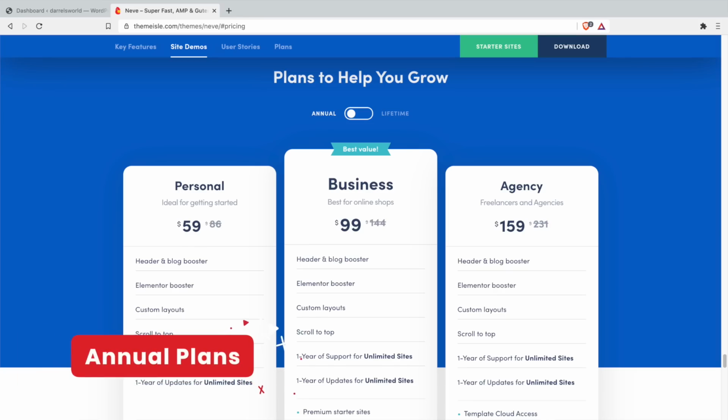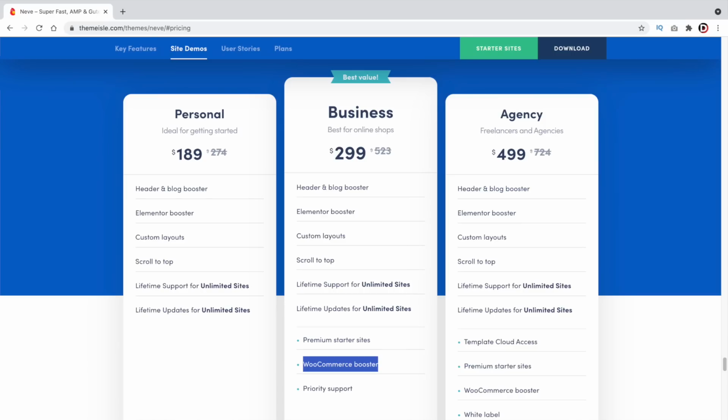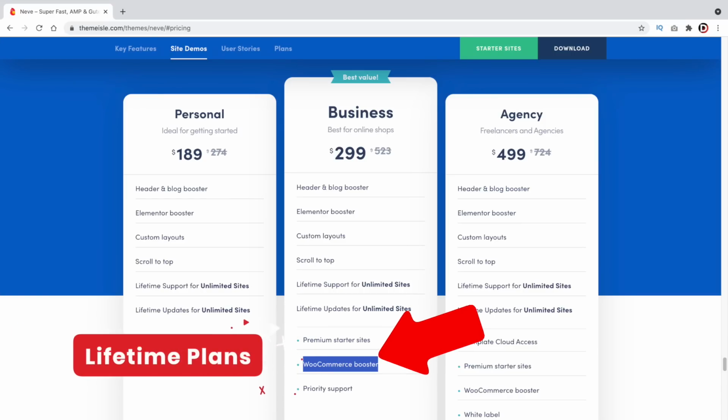Next, let's talk about pricing. The only drawback is if you want the lifetime plan with the WooCommerce booster and premium starter sites, you'll have to purchase the business plan starting at $2.99.